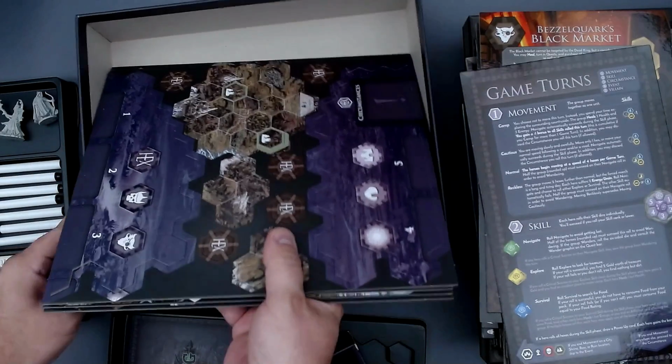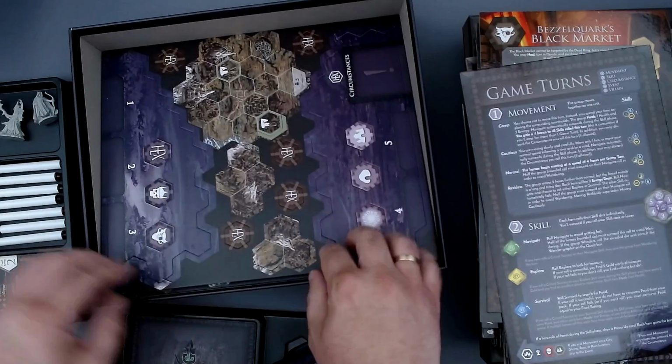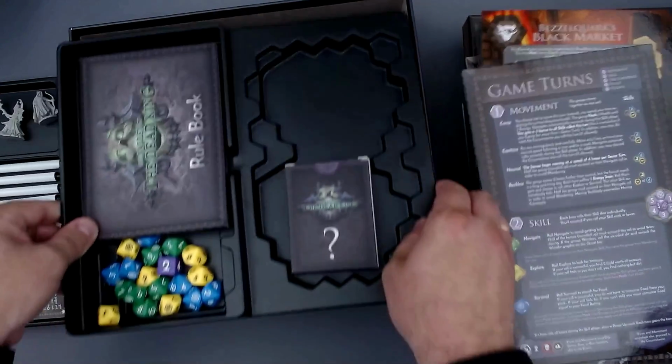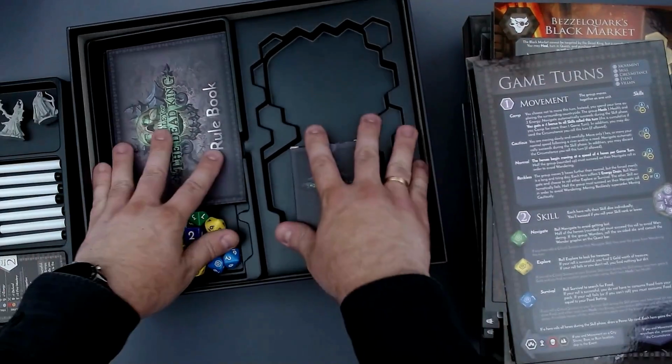This looks good. I like the graphic style. I really like the art style. I like the idea of the game. So I'm really looking forward to trying all of that out.